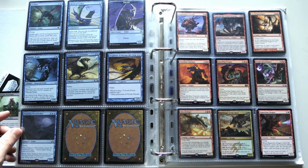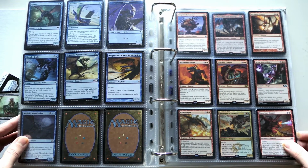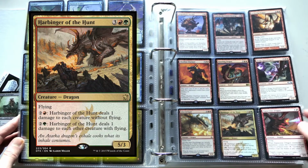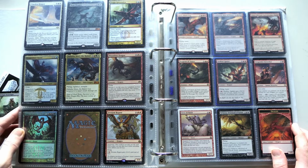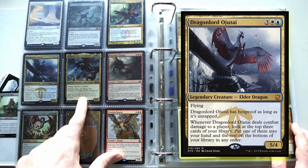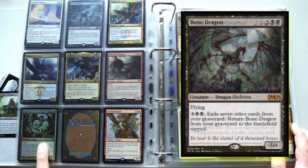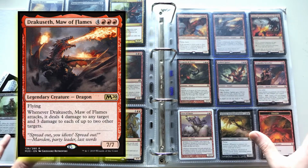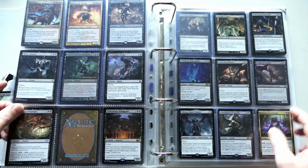Okay. Then here we got Drakes and Dragons. These spells are pretty legendary, pretty cool. Here we got Glorybringer, Harbinger of the Hunt. More very cool spells here also on these other 2 pages. We've got Dragon Lord Ojutai, Palladiumors, Bone Dragon up there, or Dragon Brood Mother. Up here we got Dracoseph, Maw of Flames. These cards are absolutely dope, they're amazing. Very powerful, very legendary dragons.